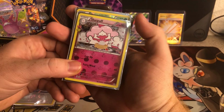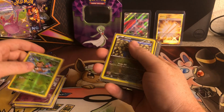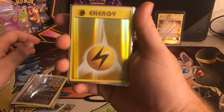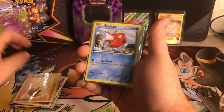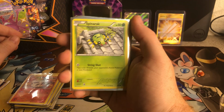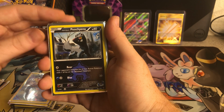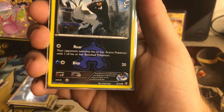All right, what else we got? We got Slurpuff Reverse Hollow, Chespin Reverse Hollow. I thought it was kind of neat because all these reverse hollows were from the early 2010s-ish, I guess you could say. Reverse Dino. Reverse Hollow Energy from the XY set. Magikarp. Larvesta. Spinarak. Spheal. Poochyena. A lot of the cards that were rubber banded together had this symbol on it, and I recognize it, but I just can't put my finger on it.